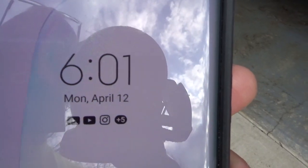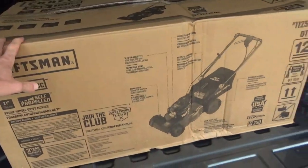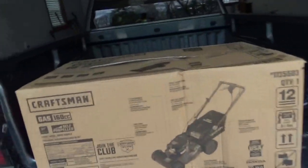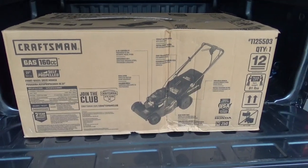The birds are chirping and the day is still going. Look at this. Oh yeah, don't be jealous of my brand new 21-inch mower, and it's not a Troy-Bilt. It's a Craftsman. I guess they're the same thing. It looked like the same thing. We're gonna find out. We drag this out of here.